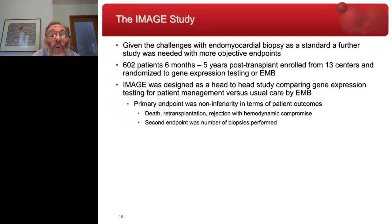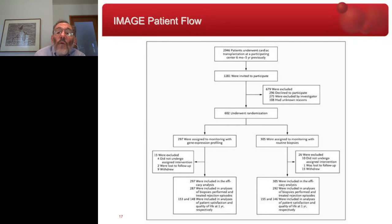The primary endpoint was non-inferiority for the gene expression test in terms of patient outcomes, where here we're looking at death, retransplantation, or rejection with hemodynamic compromise as the primary endpoints. And for the secondary endpoint, it was examined whether there was a difference in the number of biopsies performed. So here we have a much less ambiguous endpoint and one which is clinically, obviously, clearly relevant. The next slide shows the patient flow.